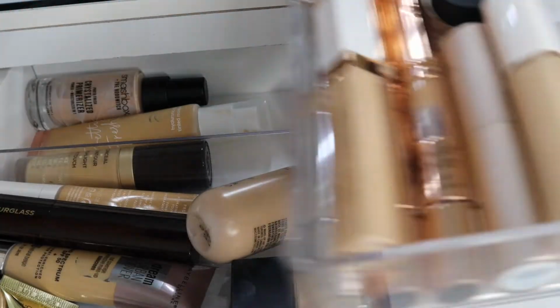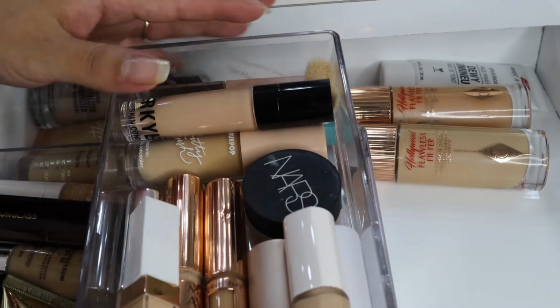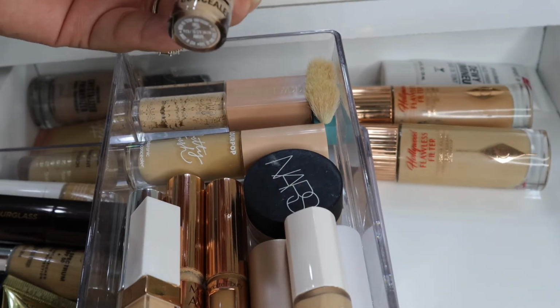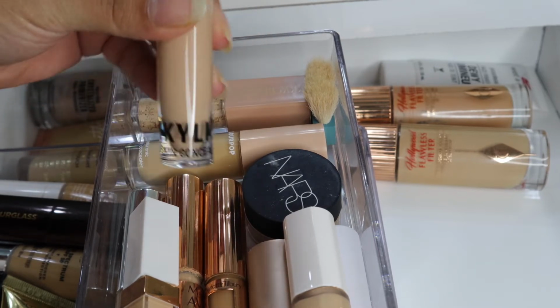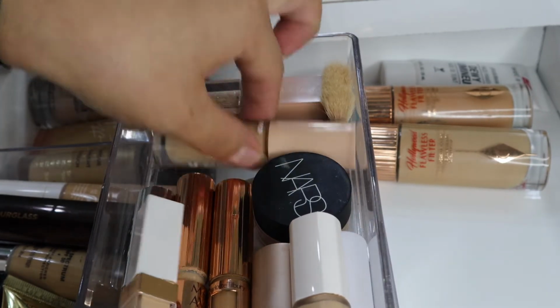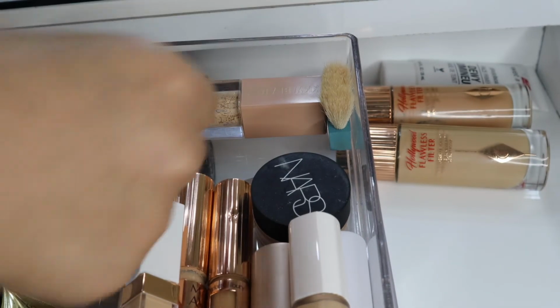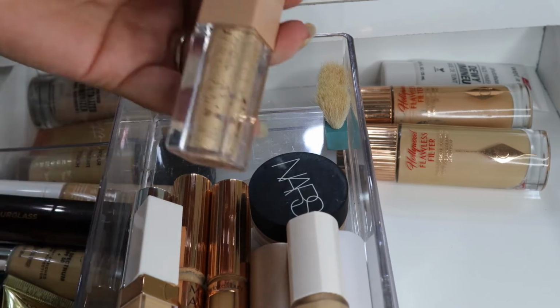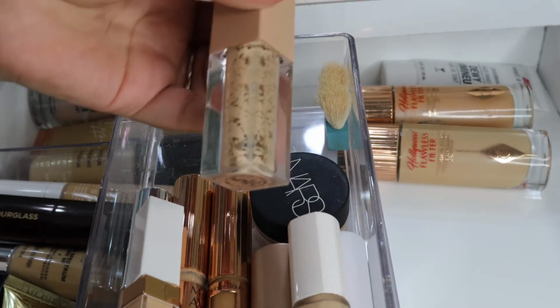Then on this side, I have another acrylic one, and this is my concealers. I have the Kylie Skin Concealer. This is just too pink for me right now. I'm not a huge fan of it. The Pretty Fresh concealer from ColourPop, one of my favorites right now. This is the KKW concealer in the shade 5.